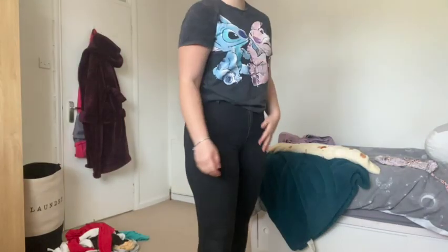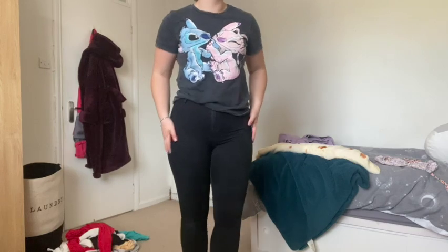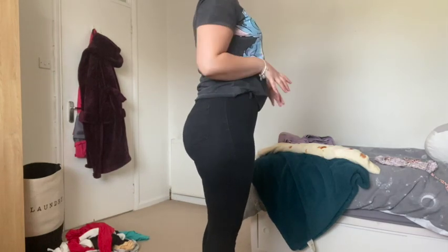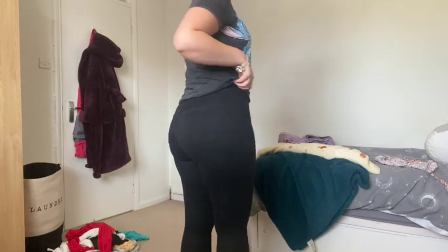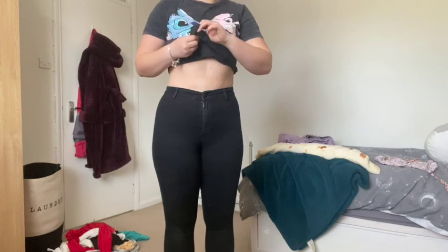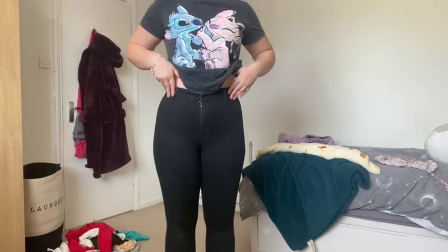Okay, here is the pair of Primark jeans. They're super, super, super skinny. However, they're not really doing much for my ass, to be honest. And also, I don't know if you guys can tell, these fit nicely. However, I'm just not that comfortable and I don't think I'd ever choose to wear them over anything else. I think they're a little bit tight around the top half, which is just not very flattering. I'll get rid of these.